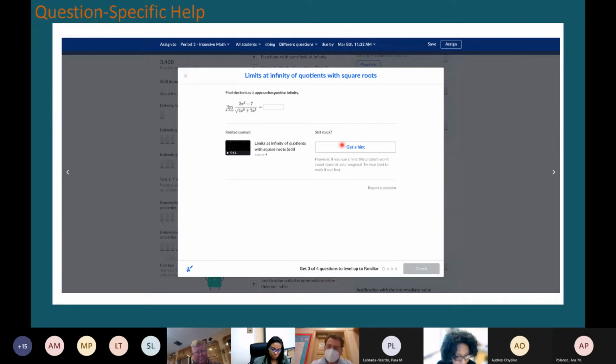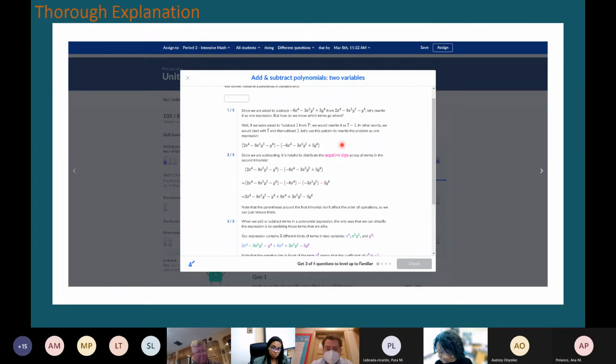If they click get a hint, they'll get the question wrong. However, it will give them a step-by-step, broken down explanation, not just mathematical in terms of math, but with explanations. In language arts, it will explain why the student got it wrong. In grammar, a color-coded sentence structure. In science, an explanation, again, with pictures. I've seen science explanations specifically with pictures and diagrams.